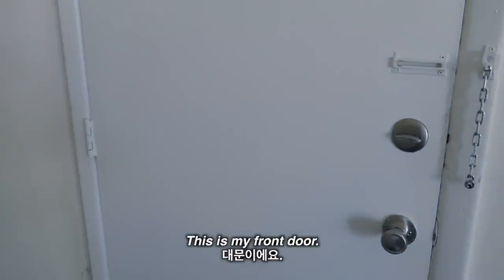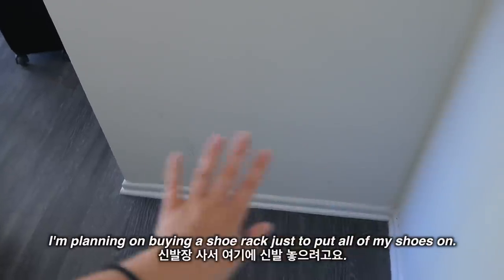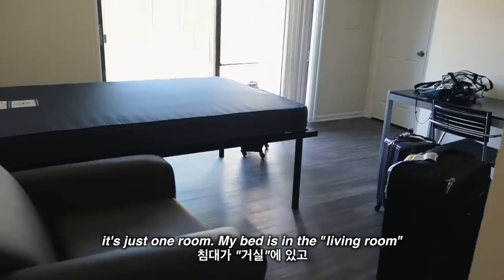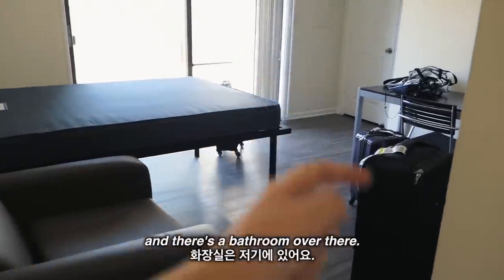This is my front door. If you come in, you see this wall. I'm planning on buying a shoe rack just to put all of my shoes on. This is my room. By the way, this is a studio, so it's just one room. My bed is in the living room and there's a bathroom over there.